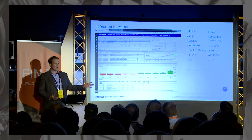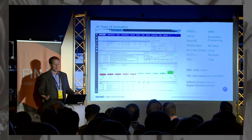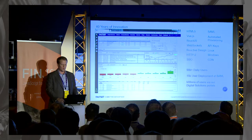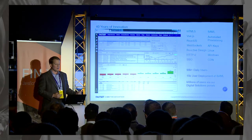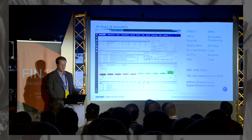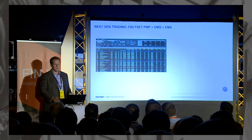This is our FactSet web product. It's equivalent to our workstation that we've been deploying for years, and it's built on all the great web tech and JavaScript that we celebrate here at Fin.js: HTML5, Vue, React, WebSockets, all the fun buzzwords. And that, for us, supports 90,000 users today. We're in the middle of deploying 15,000 new users at Bank of America, and the underlying tech also supports millions of retail users through our digital solutions portals. We're in the process of reworking our whole trading platform and ecosystem to be based on web tech too.